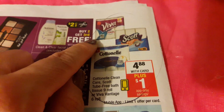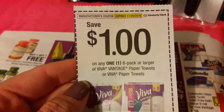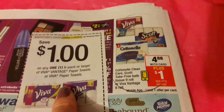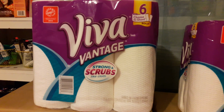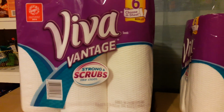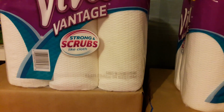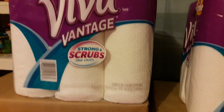So I picked up the Viva because I had the $1 manufacturer coupon, which is this one right here, and it expires on the 20th of November. So first they applied the $1, making it $3.88, and then they applied this $1, making it $2.88. So $2.88 for a 6-pack is pretty good, and I'm running really low on paper towels, so I wanted to take advantage of all the paper towels that I can. I have one more coupon and one more card that I can use, so I'm going to apply that other manufacturer coupon with that other deal maybe tomorrow.